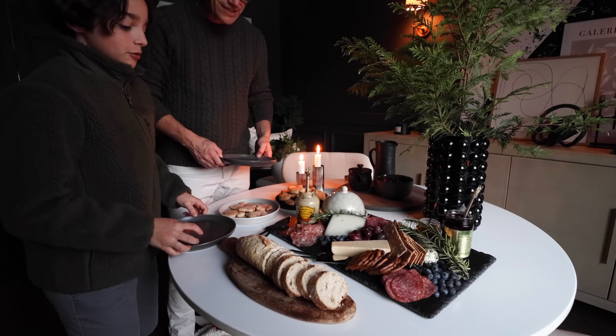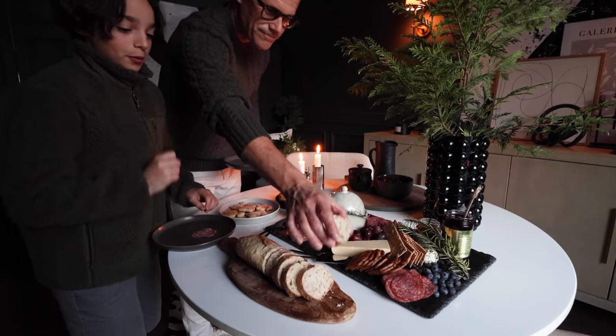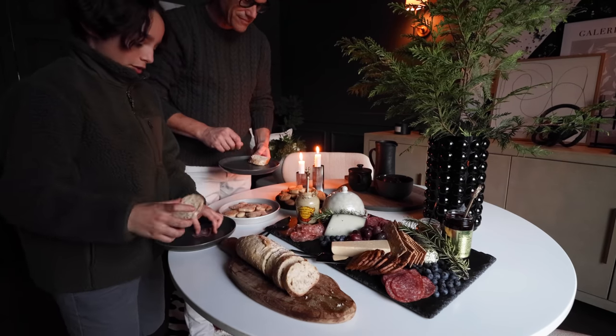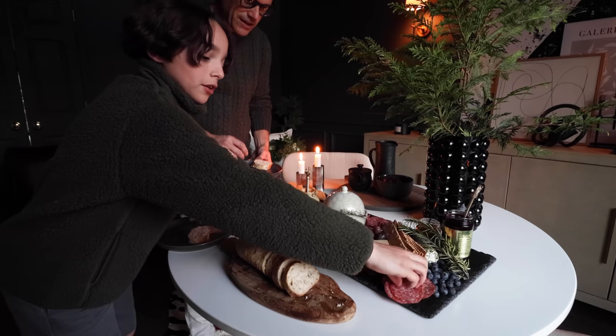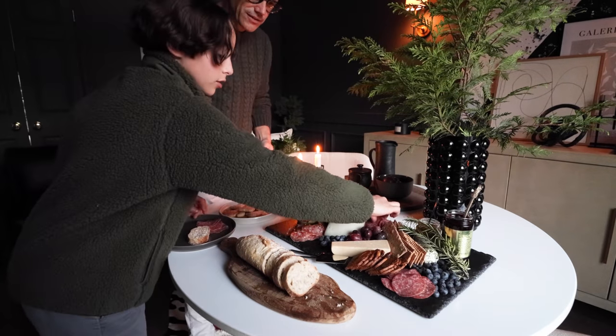These favorites. Ooh, I like the salami. I know, I want some bread. It's my favorite part. I'm gonna get some bread as well. Make a salami, a little sandwich. A little salami. Let's do this.